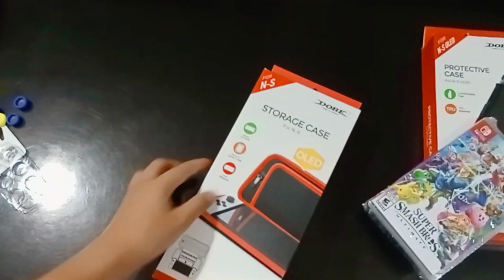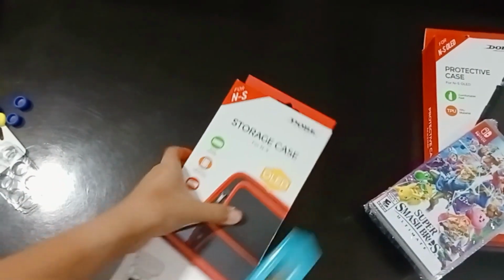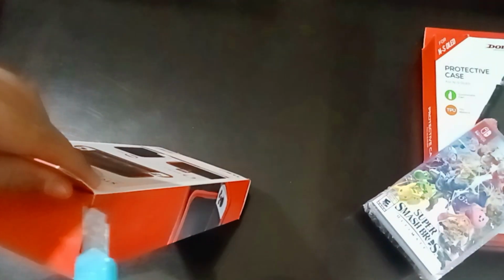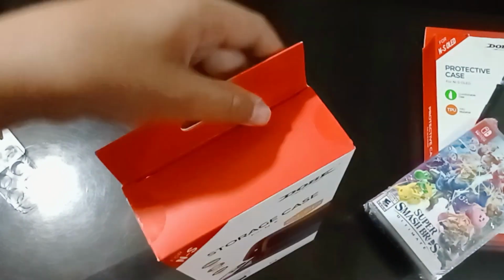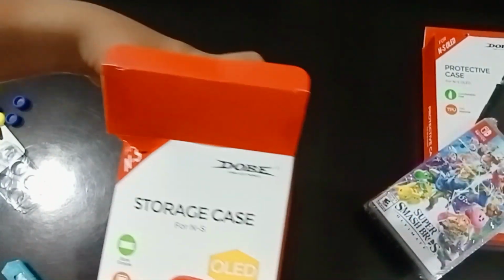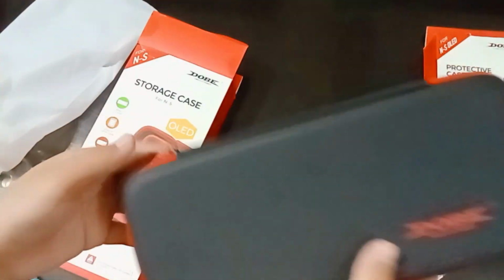Let's move to the storage box. Hold on. I'm gonna pause the video real quick. I'm gonna get my little knife. Alright. Got my handy dandy trusty knife. Let's just cut the tape off over here and over here. Then unbox the Nintendo Switch OLED protective carry case. Right there.